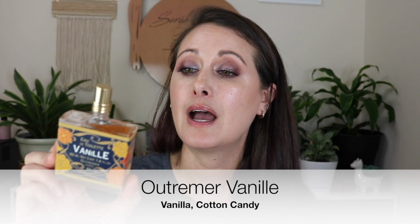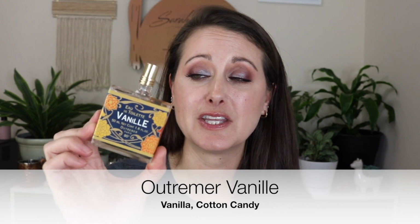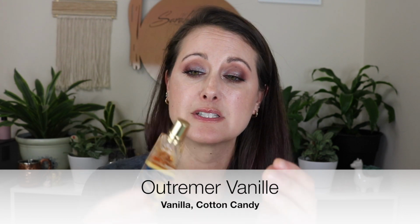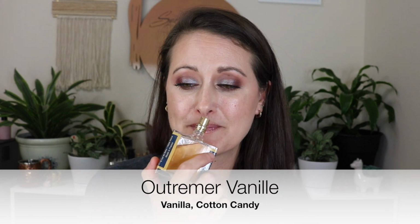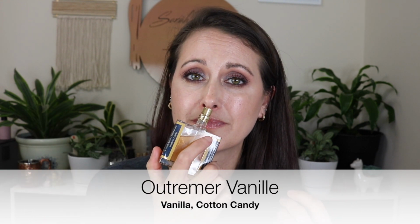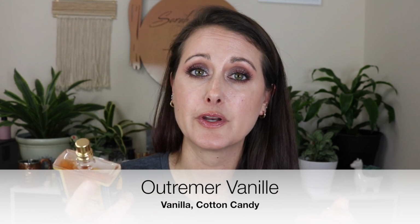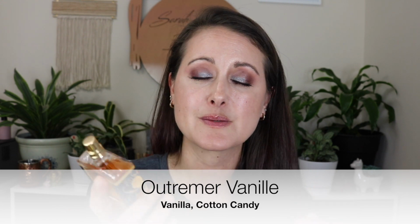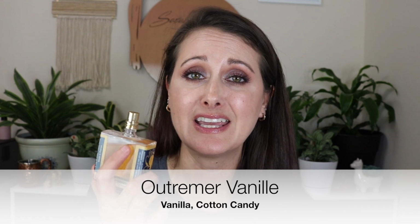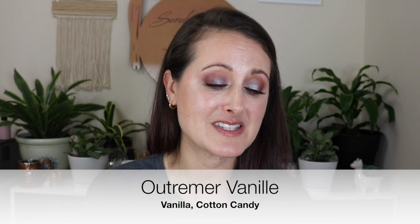Okay, next we have just a straight sweet vanilla. This is Outremer Vanille. I heard that this is being discontinued. I picked mine up at Anthropologie, and like I say, I heard this is being discontinued, which is so sad. This is like a beautiful cotton candy vanilla. In fact, I think cotton candy is one of the notes in it. It's gorgeous. It's sweet. It's fluffy. It's yummy. It smells like cotton candy. I love it so much.